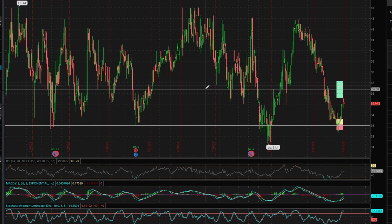All right, so last play, LPRO. This one looks pretty crazy, right? I mean, the candles are just all over the place. All you see is a bunch of wicks and it looks pretty crazy, but essentially this is really easy to play because the support was obvious. We had a bounce here and a bounce here.